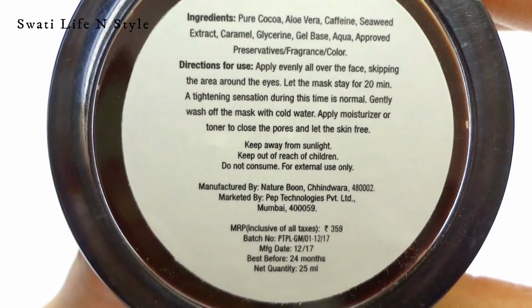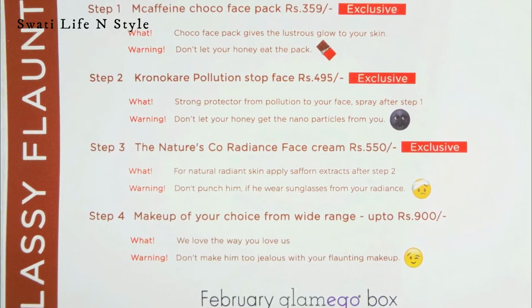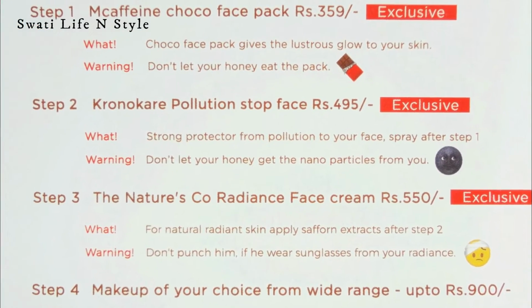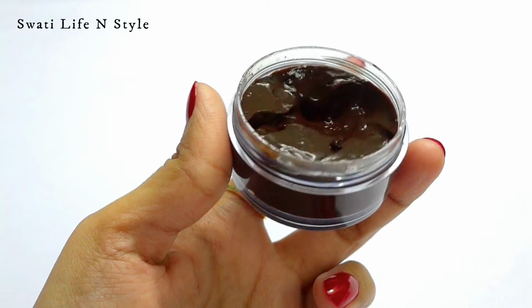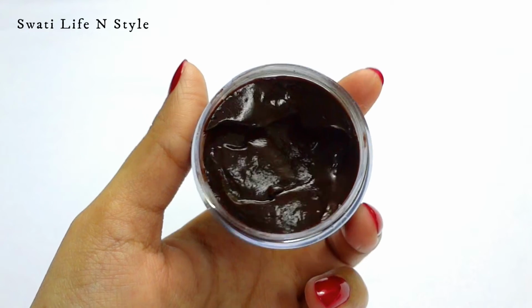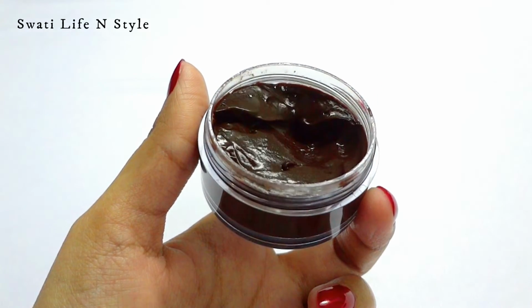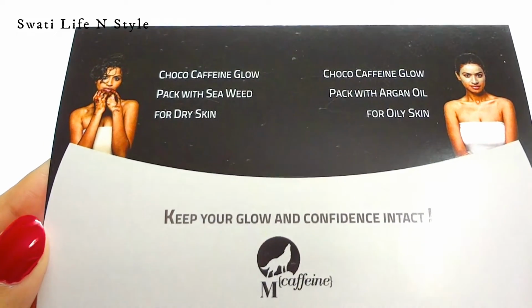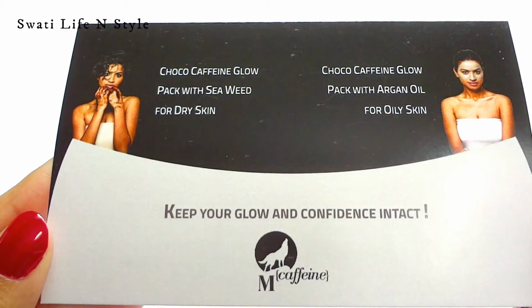It smells exactly like chocolates, and literally there's a warning too. Don't let your honey eat the pack. And chocolate is really a great ingredient for skincare products. It gives nourishment and glow to the skin. The variant I received contains aloe and seaweed along with the chocolate, but the other variant, which is for oily skin, contains argan oil.